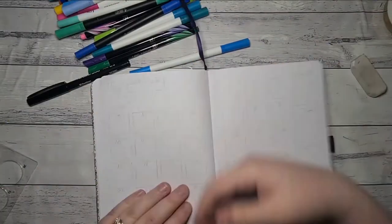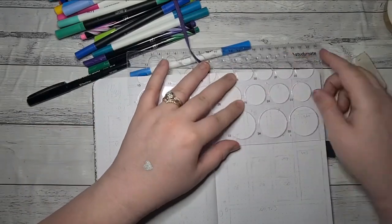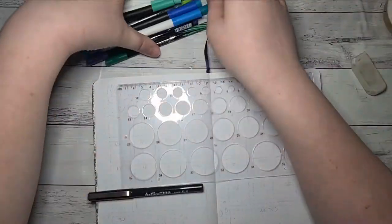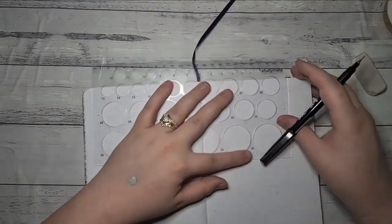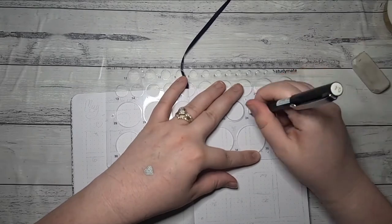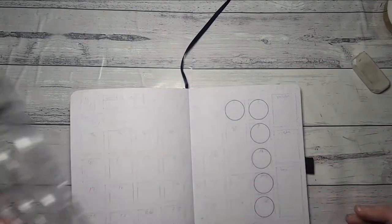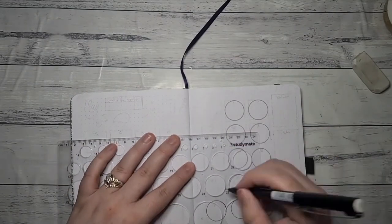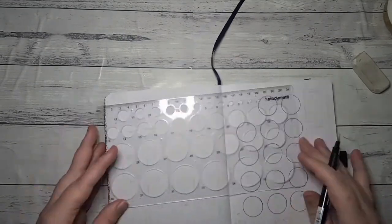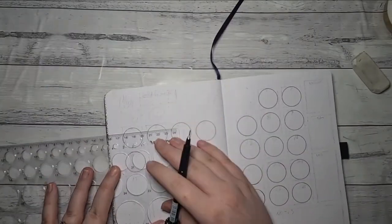Alright, moving on, I go on to doing my calendar. Now, as you can see, I had a square calendar, a floating square calendar drawn out in pencil underneath here. But I decided, while I was in the middle of penning everything in, that I didn't like the squares and that I would do circles instead. So that's what I'm doing now, just putting in all the circles, using the squares that I had drawn as a reference point to where to put them.